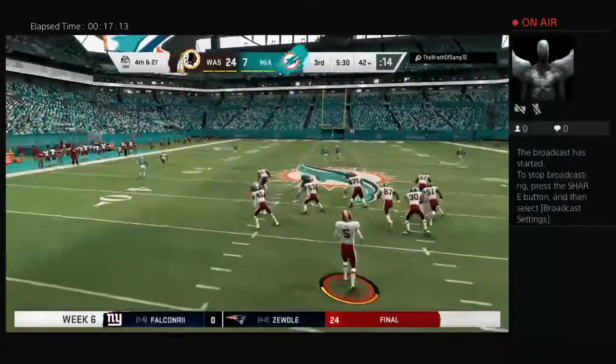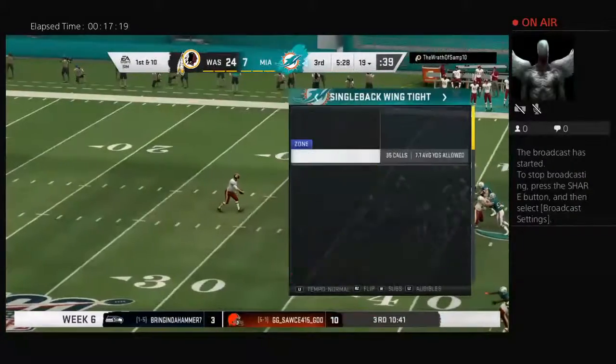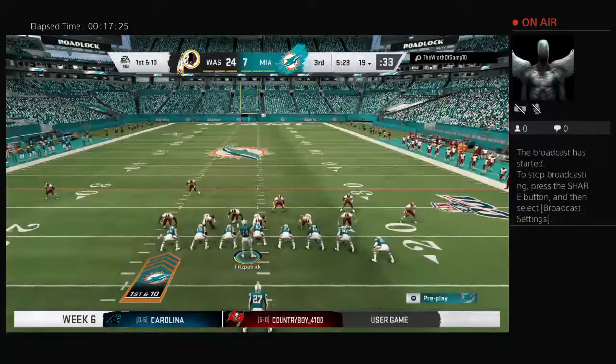Here's Tressway now. And the kick's away as he angles this one for the sideline. The Dolphins take first down at their own 19-yard line. First down Miami as they get set to start the drive.